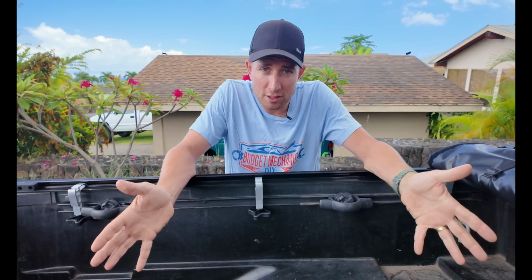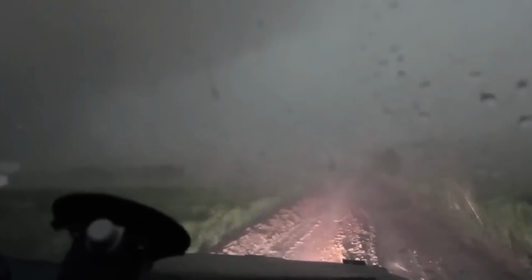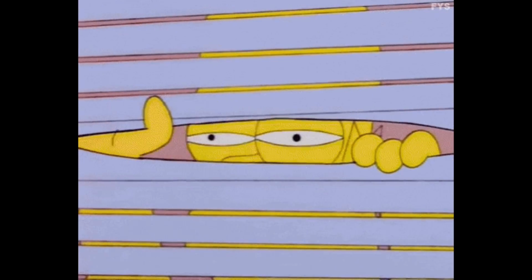Having an open truck bed is awesome. The problem is anything that you put back here is exposed to the elements and the prying eyes of people looking at your stuff. I think the first thing that anyone should get when they get a pickup truck is some sort of a bed cover.